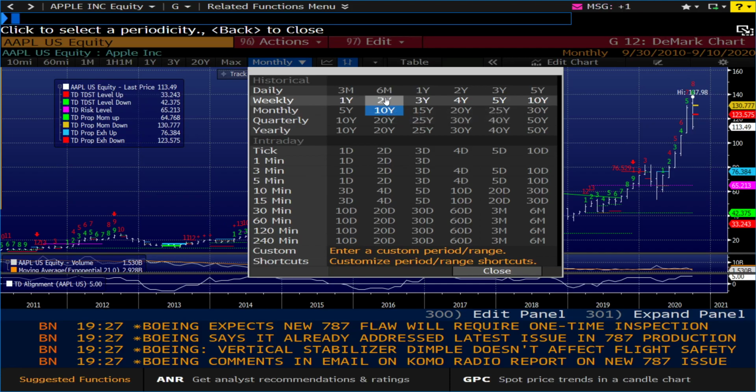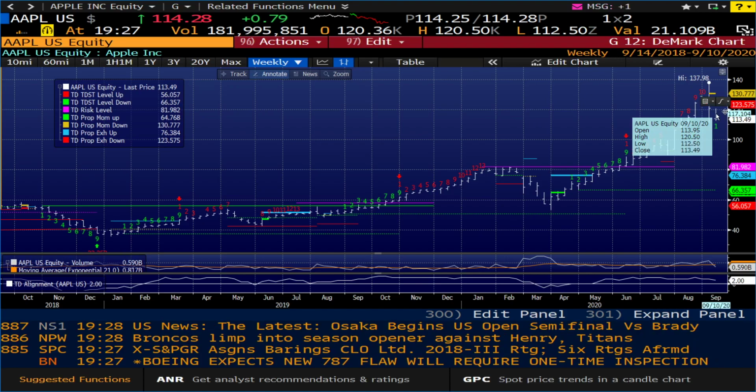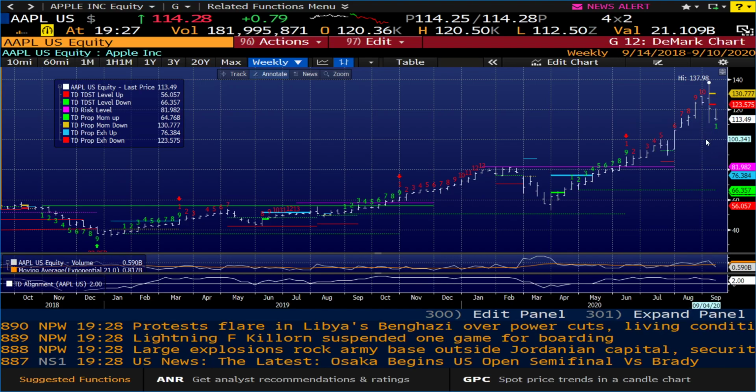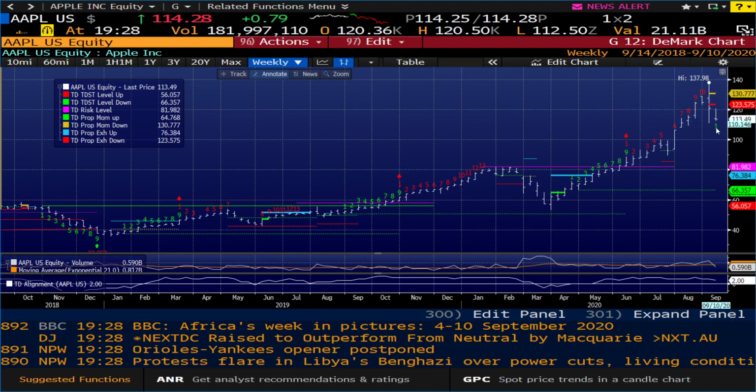On the weekly time frame, we had reached bar 10, and now we have started a buy setup. Again, the presumption is that we're going to finish this countdown sell 13 unless there is a completed buy setup on the downside. So things still look relatively okay. Now, the one caveat is that here is bar 8, the reference bar.